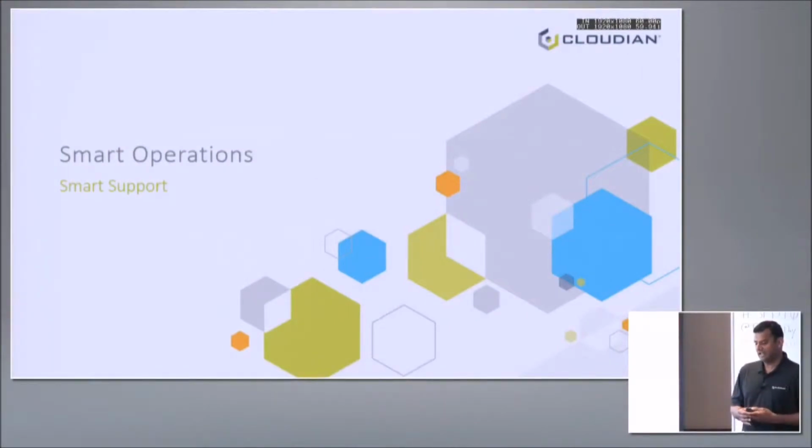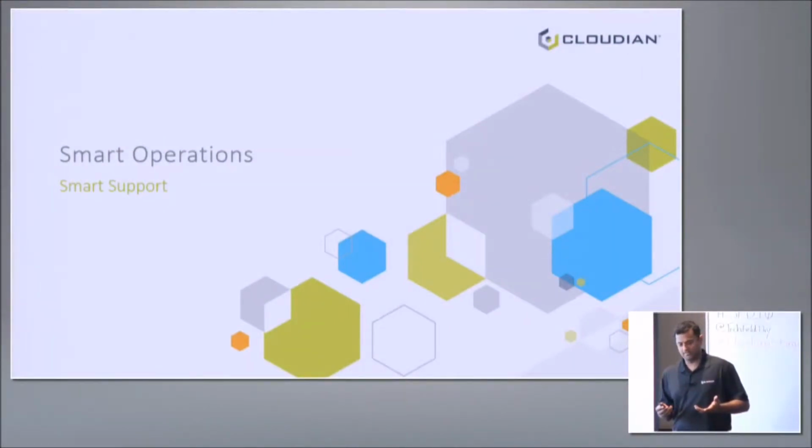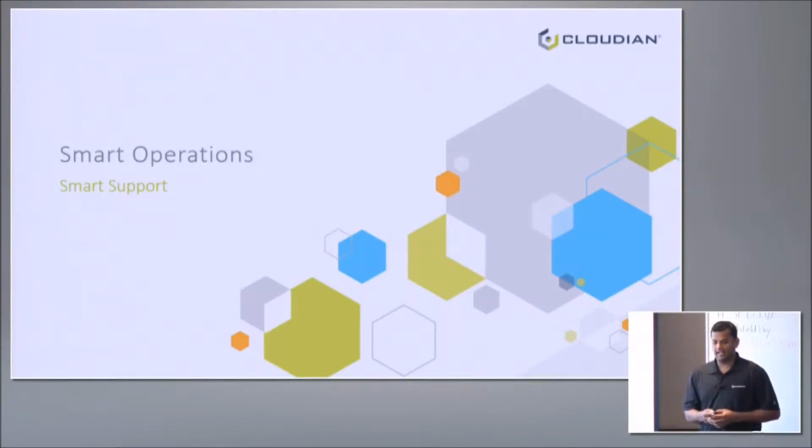So we talked about how obviously everything is software. Every customer has a unique environment, and there are issues that will crop up. So support, from our perspective and from a strategy perspective, plays an important role, right? We have seen EMC, NetApp, and Nimble use this to their advantage, and I think we completely believe in that story.